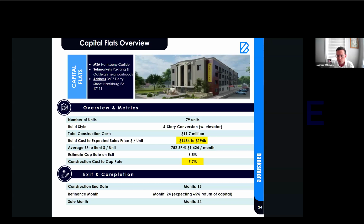And then a couple of other interesting metrics. If you're a multifamily investor, a lot of things revolve around the cap rate. Our cap rate on disposition is 6.5%. That's pretty conservative. The market for Harrisburg, because of how competitive the market is, is about 6%.